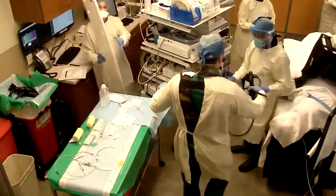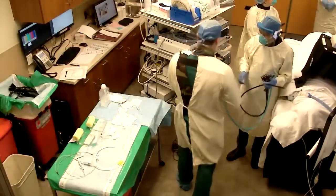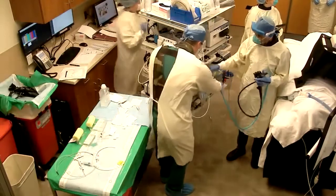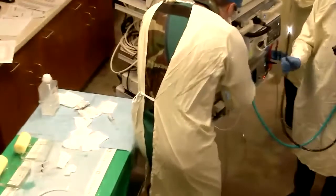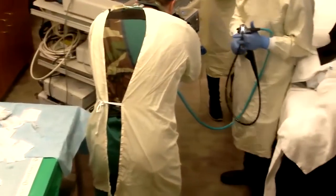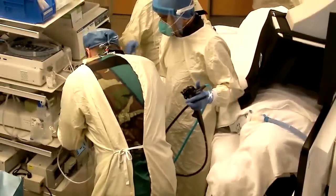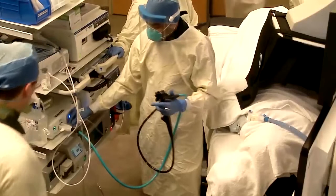So here is our processor. So Enrique is now giving me the shaft of the scope. We've got to show so that they can see. And then he's just going to plug this in into the processor. And the processor is already switched on. And now he's going to switch on the light of the camera. On the camera. Good. And then he has also hooked the suction.